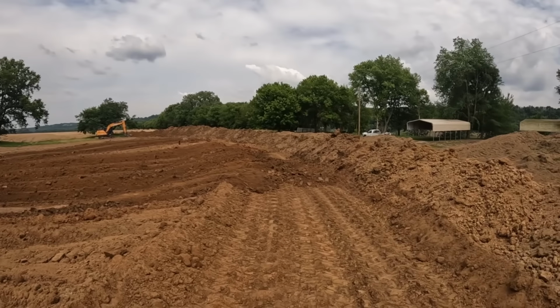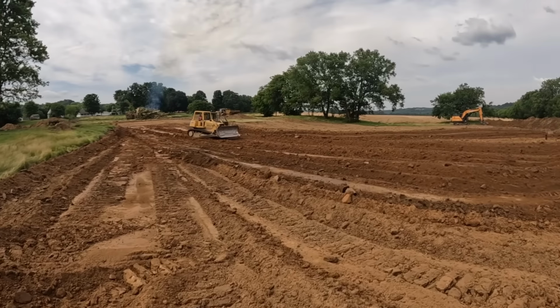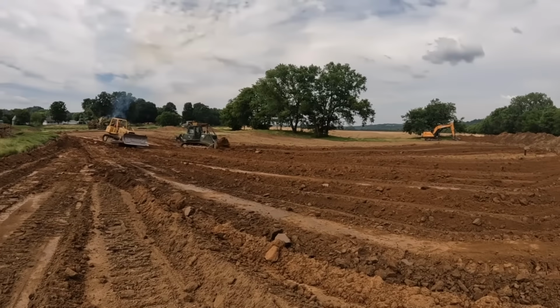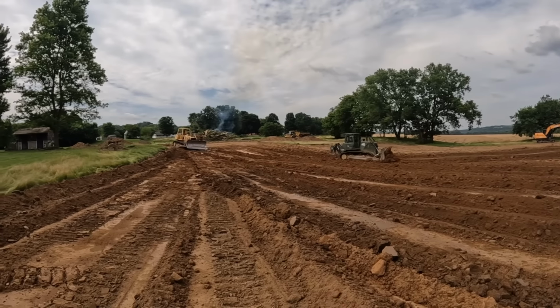A couple hours later, guys, things are starting to look a lot different around here. Hopefully you guys can start to see our vision a little bit. This plan's working out absolutely phenomenal. That right there is what we thought was some really good dirt. You kind of see the island starting to take shape out there.